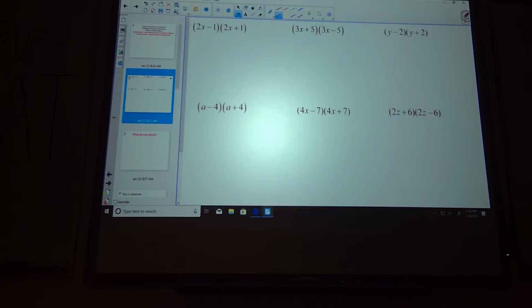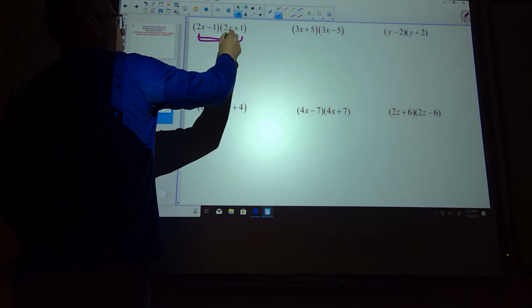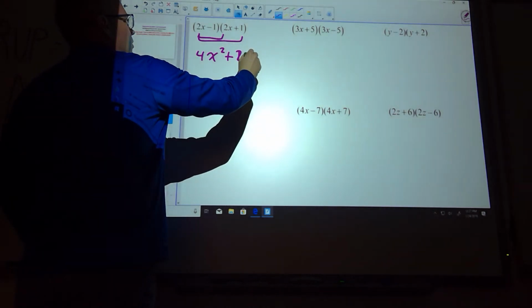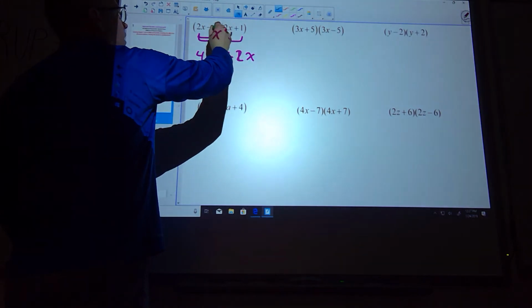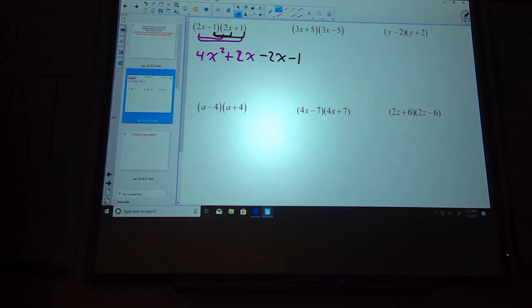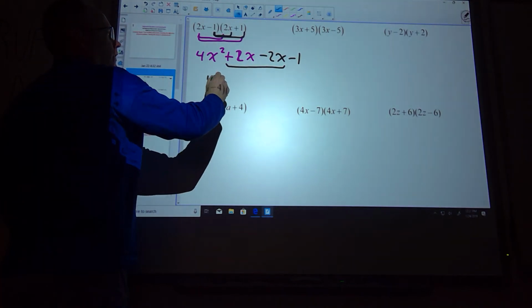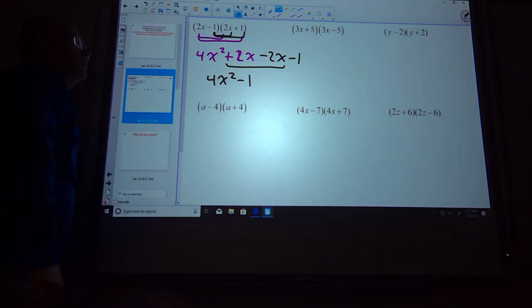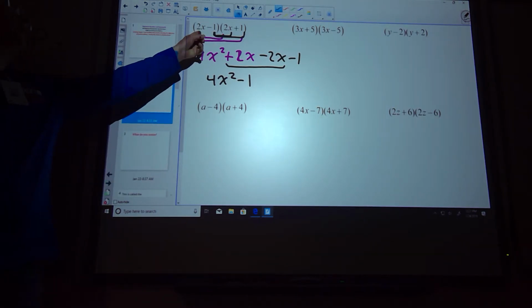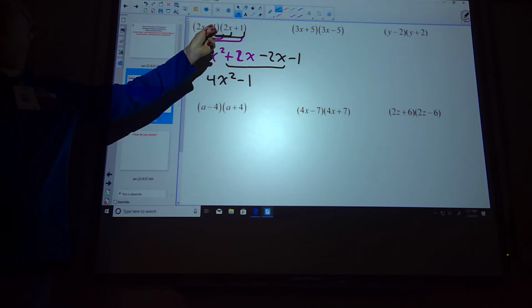Let's talk about these. These are the start of the notes. If I were to multiply this and this, do you all feel comfortable that I get this plus 2x? And then if I multiply here and here, I get minus 2x minus 1. Does that seem okay? And so these cancel each other out, so I wind up with this. Okay, so do these look like the same binomials with one sign changed?